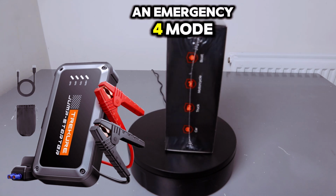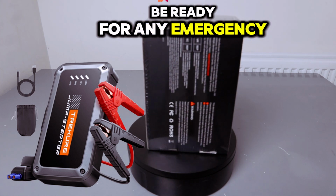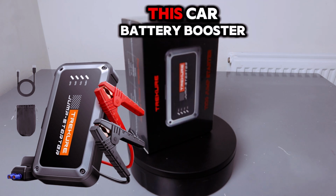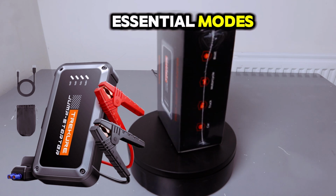4 mode, 300 lumen LED flashing light. Be ready for any emergency. Equipped with a 300 lumen super bright LED flashing light, this car battery booster jump starter features 4 essential modes.